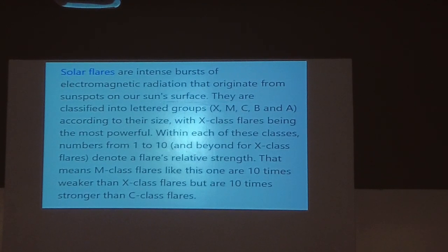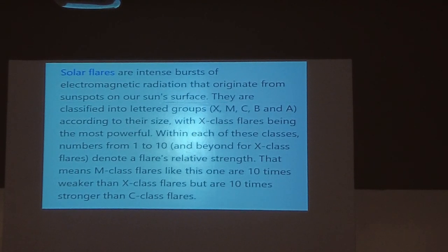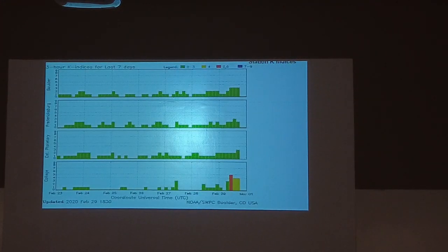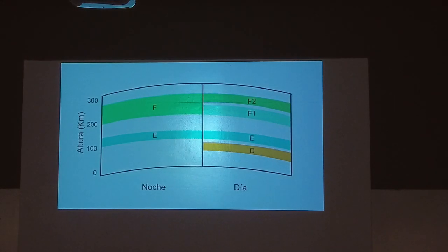I've got a diagram here somewhere. This is a bunch of scientific jargon I don't understand, so we're not even going to talk about it. All right, let's talk about these. This is what we need to know.